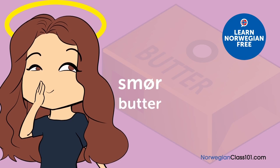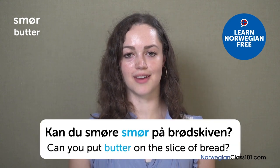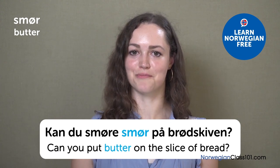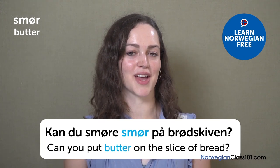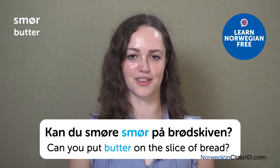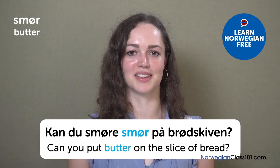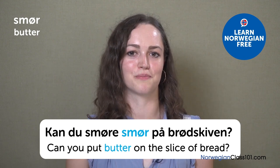Smør, butter. Kan du smøre smør på brødskiven? Can you put butter on the slice of bread? In Norway, we usually have a lot of bread, brød, for breakfast, and then we usually would have smør as one of the common things to put on the bread, along with other what we call pålegg, which is literally put on. So it's anything you put on the bread is called pålegg.